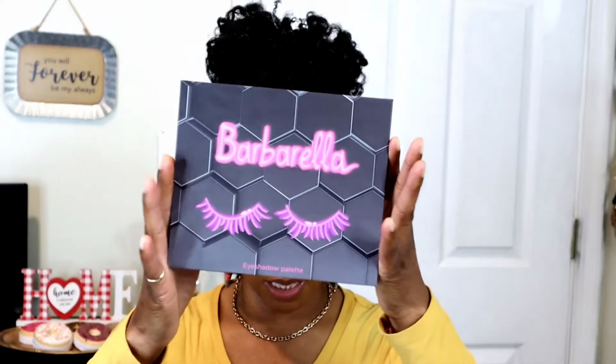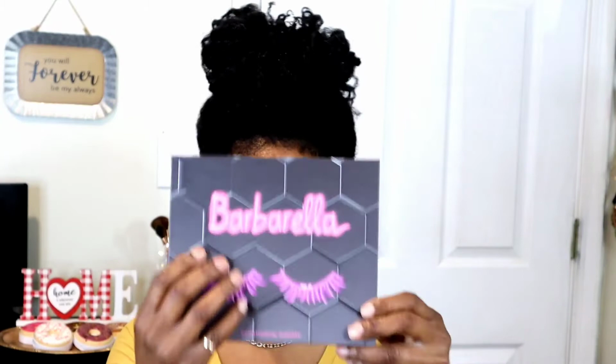Okay, so guys, this is one of the first things that I saw when I opened my box. It is from BH Beauty. It is the eyeshadow palette called Barbarella. This is what it looks like right here. It has these two lashes. Very pretty packaging. I love the packaging, guys. I did use this to get this look today.